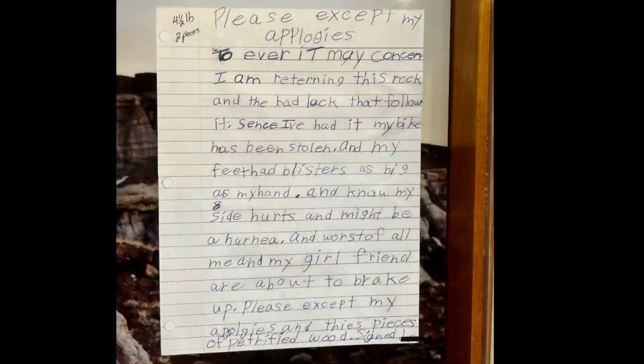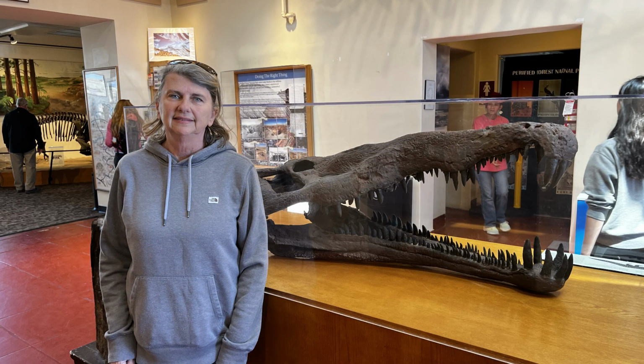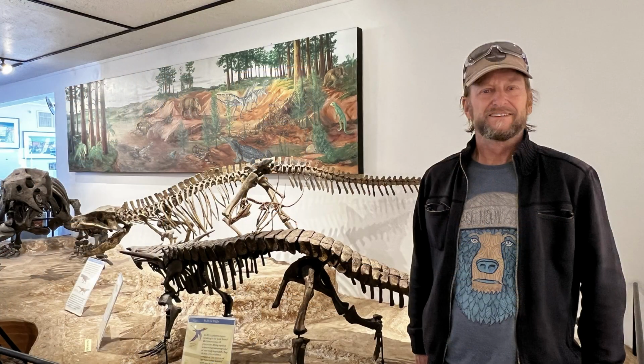So here's that letter Donna was referring to. Not only is it illegal to take petrified wood from the national park, it's also bad luck. You're cursed if you do. They have a room here that has a little pile of petrified wood that's been returned by mail and several letters to go along with it. So it's a fun place to visit.